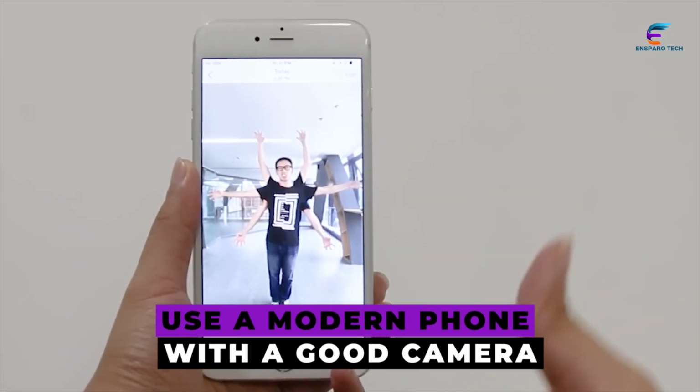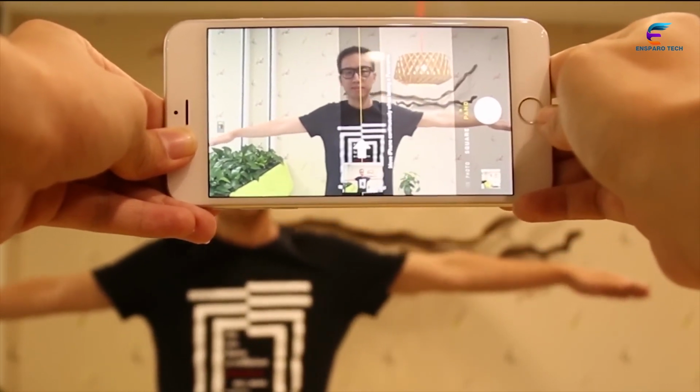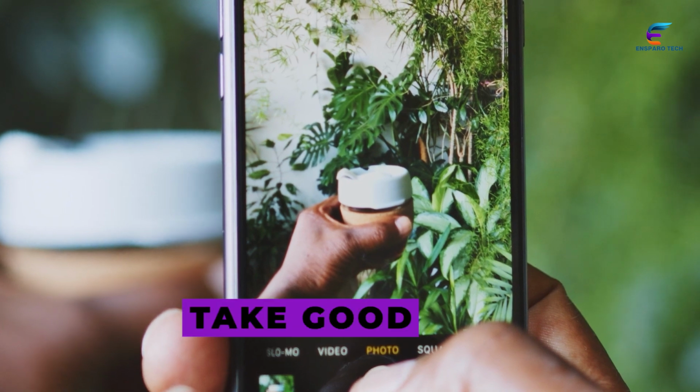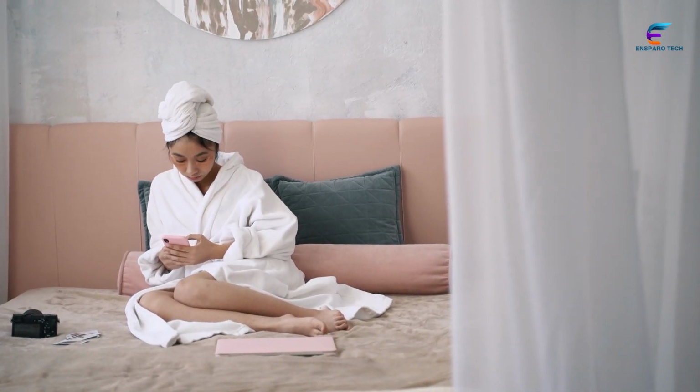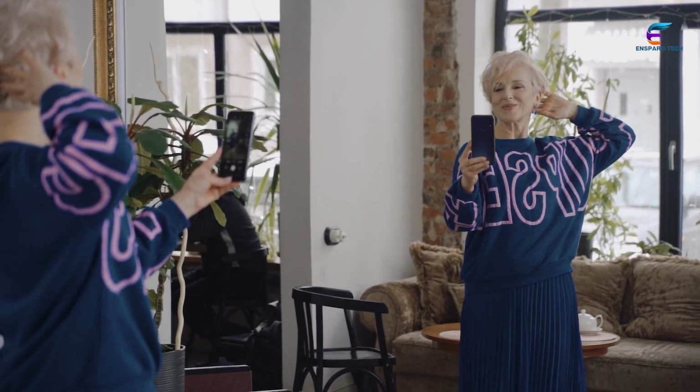Use a modern phone with a good camera. It's a good idea to get a phone that has a really good camera. Think about how clear the pictures are and if it can take good photos in low light. But if you want to take photos that look as good as those from your favorite Instagram photographers, it's better to have a newer smartphone.